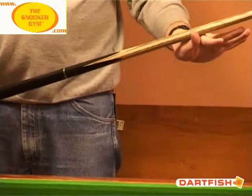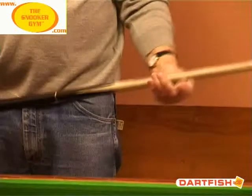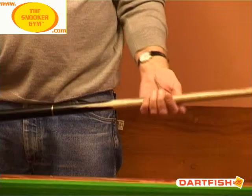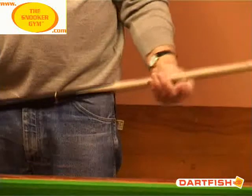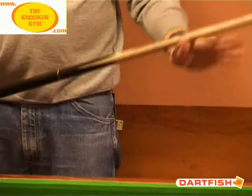Just reversing very slowly, frame by frame. There you go. We can call that the Terry twist. Just twisting the hand, one very simple motion, quarter of a second, the bridge hand is already formed. Excellent stuff.